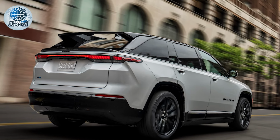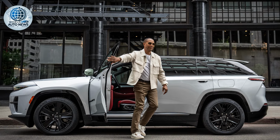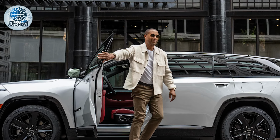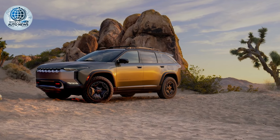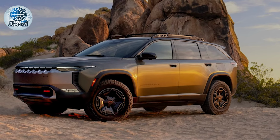While the interior is packed with 18-inch, 13-inch, and another 13-inch touchscreen displays, a fully digital cockpit and customizable interior colors further elevate the experience. The Wagoneer S starts at $71,000, and with this being the launch edition, demand is expected to be high.